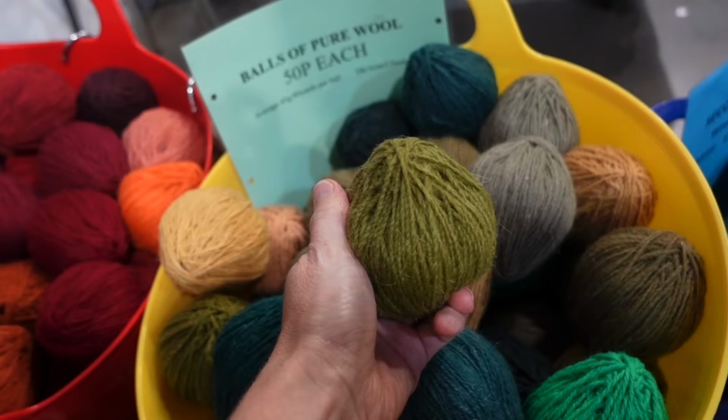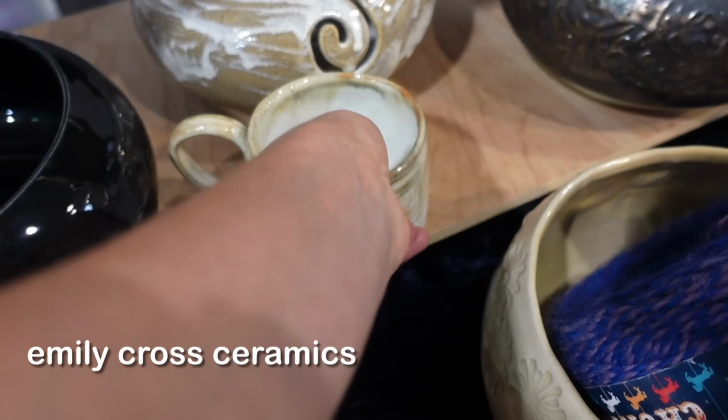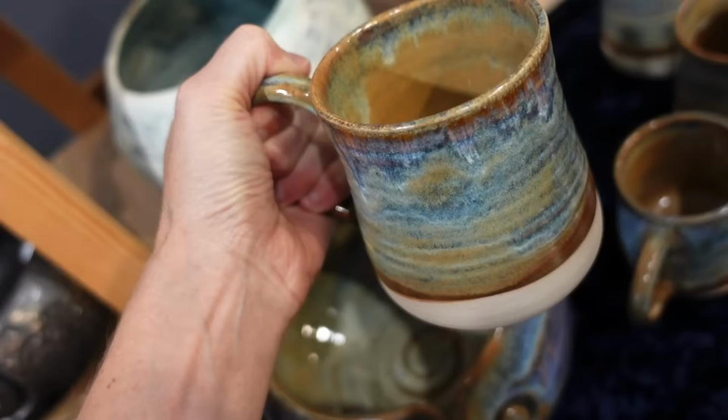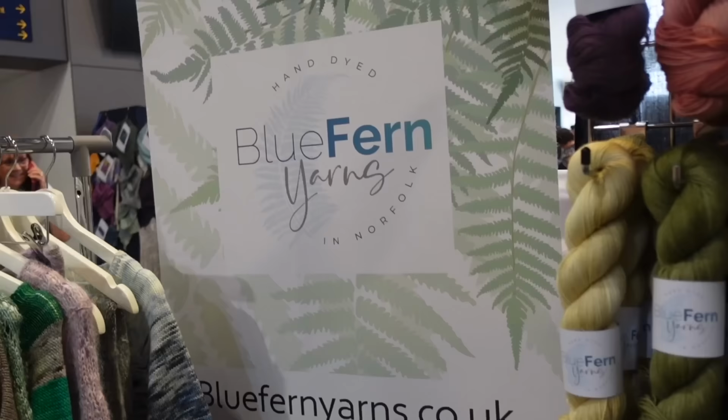They're based in Bath in Somerset and they bring handmade ceramic yarn bowls, needle keepers and mugs and so on. I really loved this mug. I loved the colours, but it was a little bit too big. And this was the perfect size, but I wasn't so in love with the colours, although they are really beautifully autumnal.